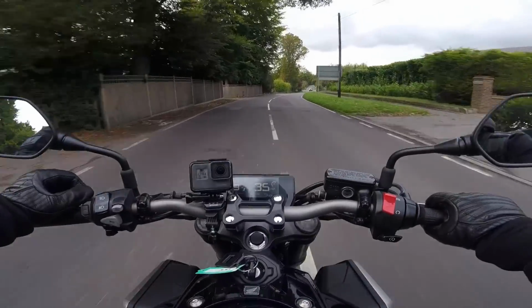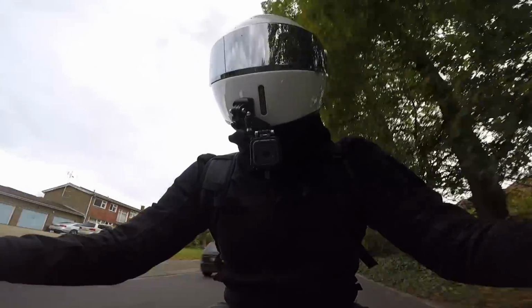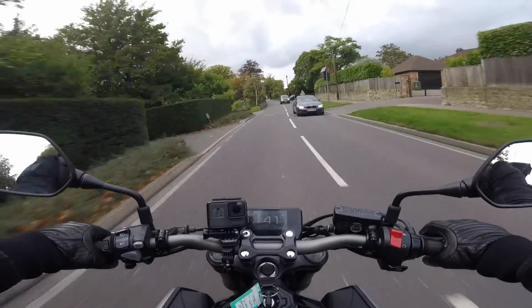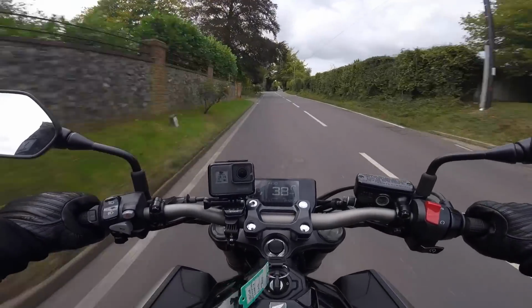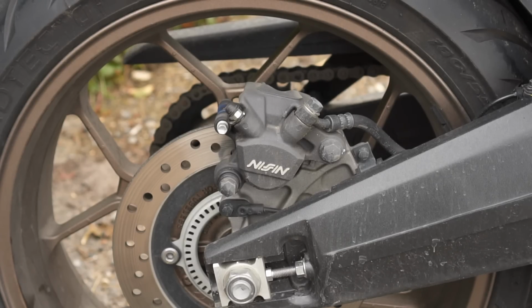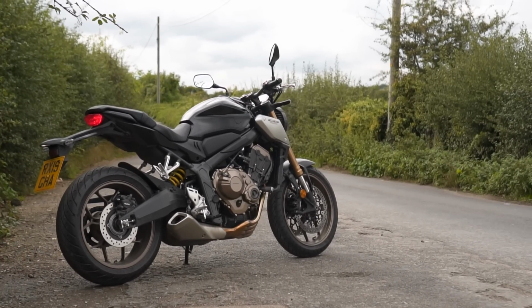But there's plenty of stopping power, especially in the front. Yeah, it's spot on and really nice and progressive. There's a very easy first few millimeters in the lever pull there, and then after that it just gets more and more. The single pot rear brake is also from Nissin and is perfectly adequate. The CB comes with ABS as standard and it isn't switchable.